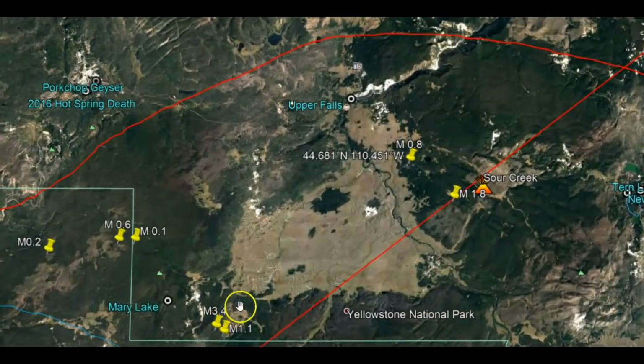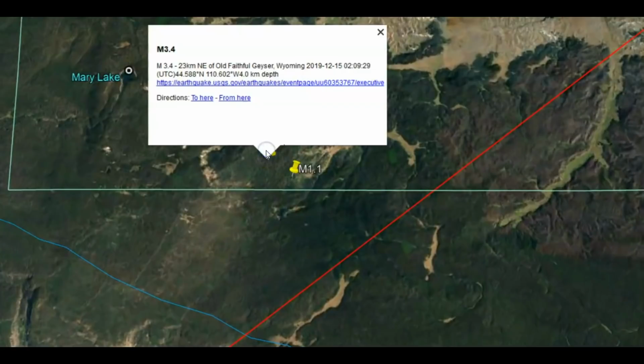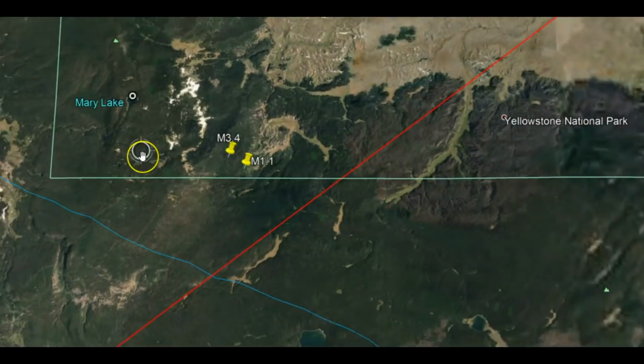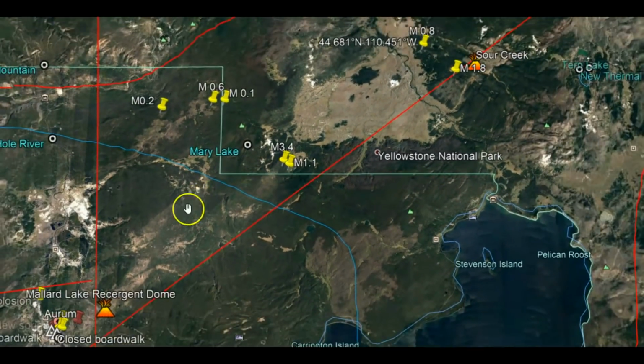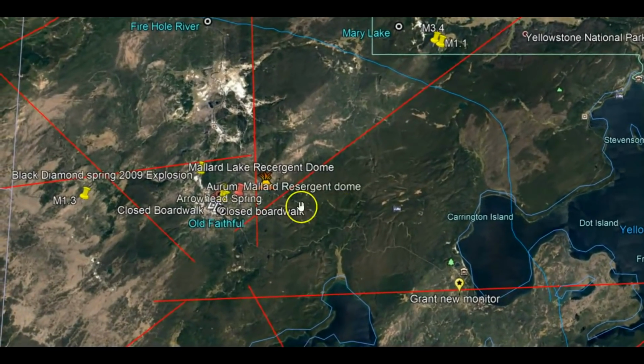I mean, here's an example. There was a 3.4. What's the date on that one? That was December 15th of last year. That too is near Mary Lake. And let's see what else we got here. A lot of the old ones, I got them turned off.